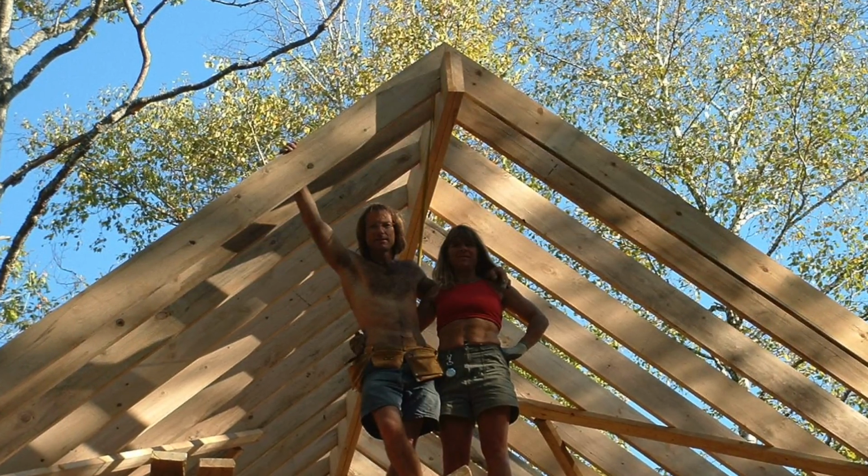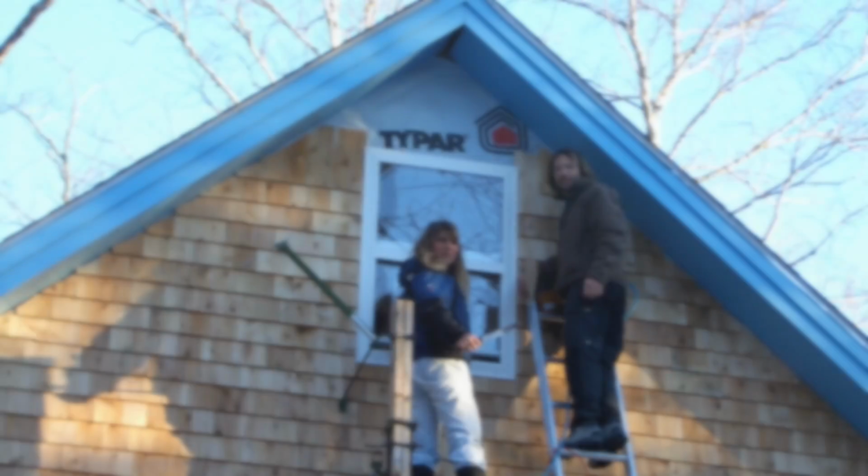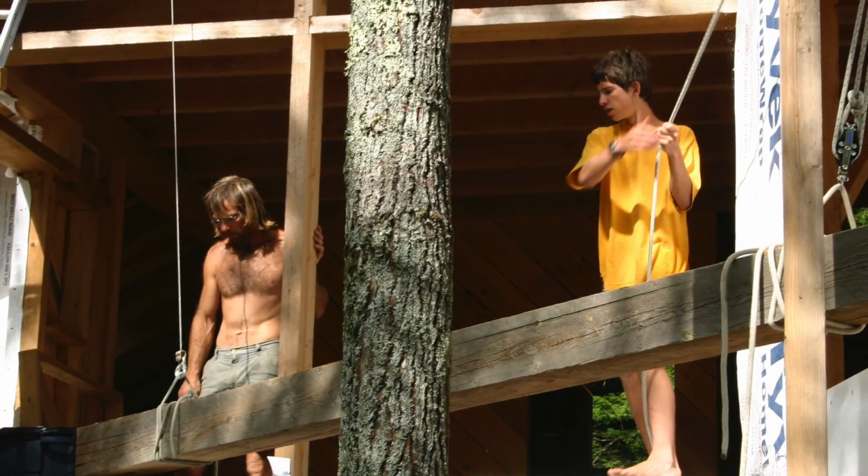Our town is great. The building permit said supply blueprints if they're being used. And we weren't using blueprints, so we didn't supply anything. So we had a little sketch of our house on a napkin, and that was what they put in our file.